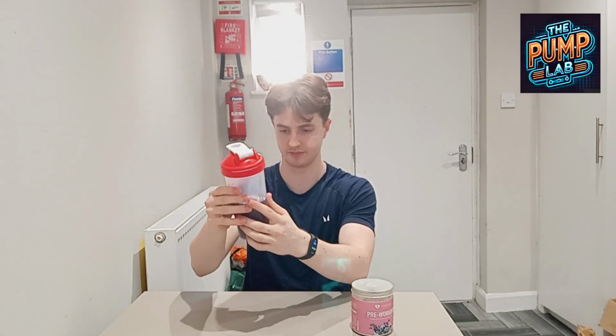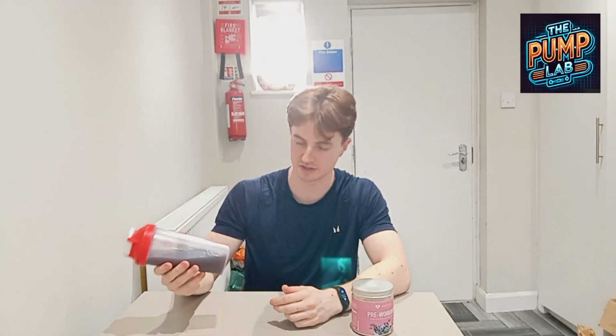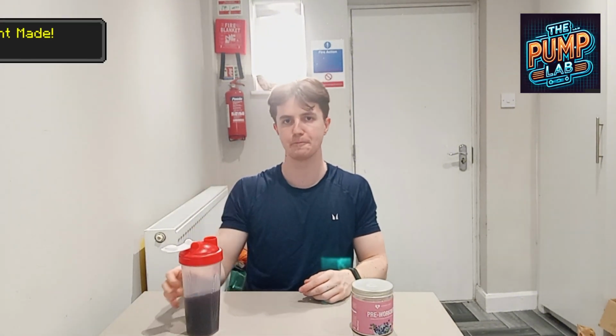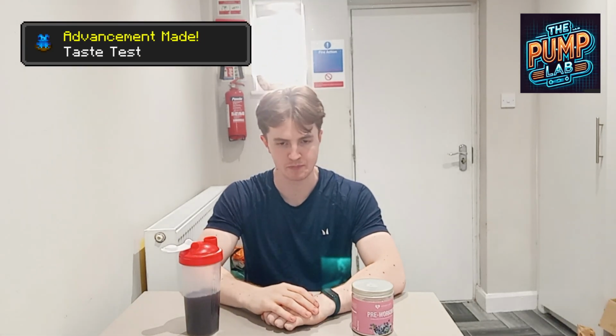It's mixed pretty well. There's still some little white bits of powder in there, but overall it's mixed very well. See how it tastes. That is delicious. A little bit sour, but honestly, it's probably one of the best tasting pre-workouts I've had. One more. Right, I am going to chug all of this down and then haul myself to the gym. So cue the edit.